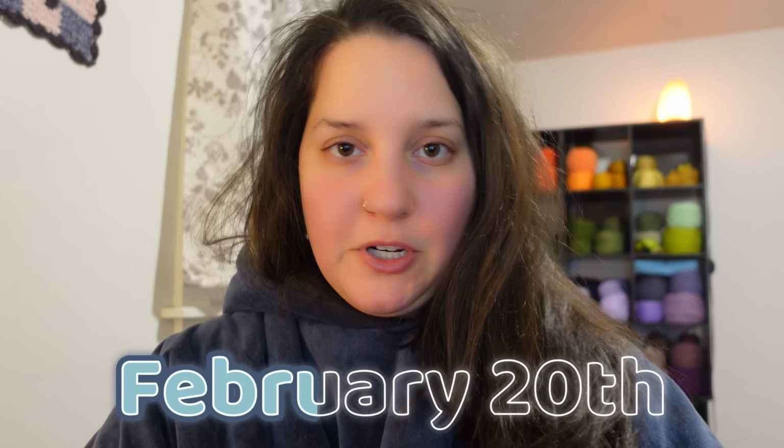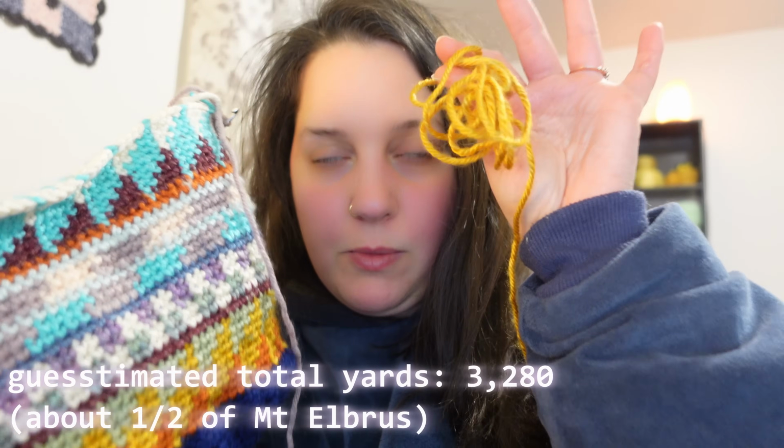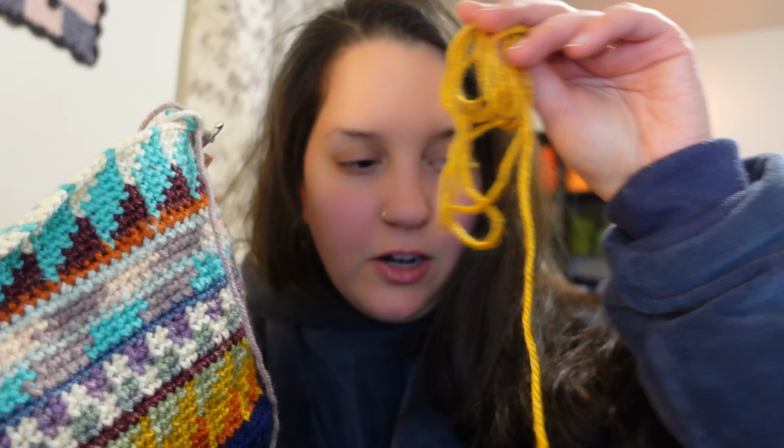Hello, it is February 20th and I am making this bag right now, and I used up this ball of yellow, or I'm about to finish it off and then pull another ball of yellow, but this is just me. For the record, this will be done.